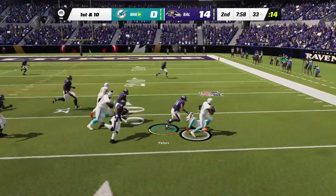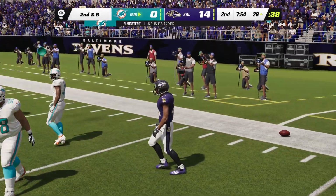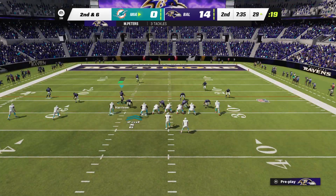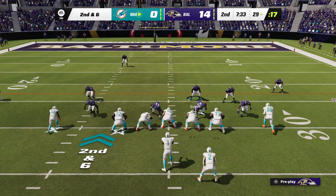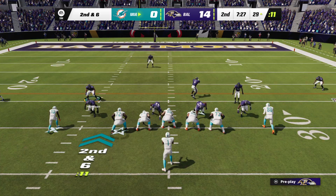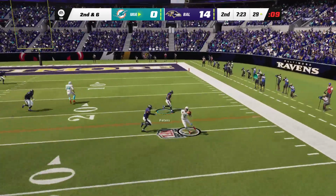On 1st and 10, it's Mostert. And he'll get this just inside the 30-yard line. Following the pickup of 4, here's 2nd and 6. Well, that call makes sense because they've been throwing it well on this drive, and once again, they show passing formation, showing the shotgun. Then they ran out of it. That's a nice play by them defensively, though, to hold it to a short gain.